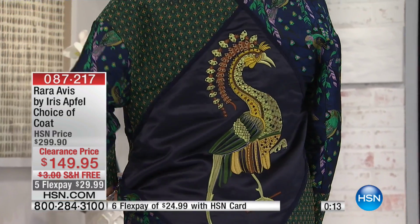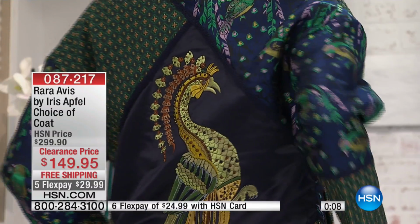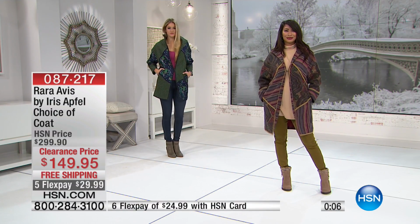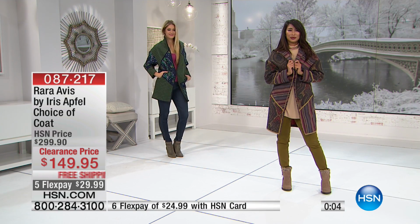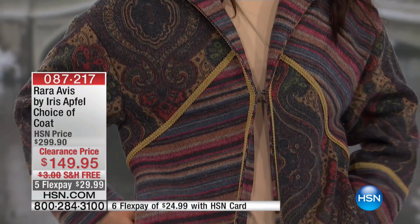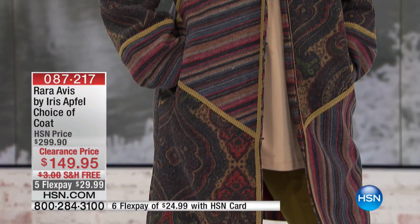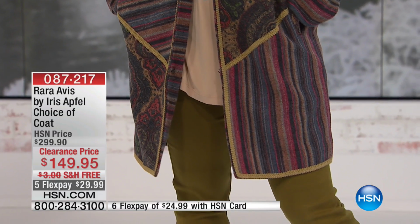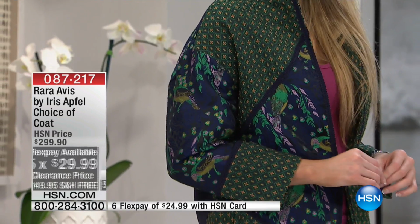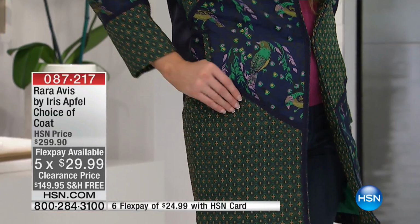And you can still get this on FlexPay, which means $29.99 on any major credit card. Because some people think for FlexPay you have to have an HSN card. No, you can use anything that you have. If you have an HSN card though, in many cases like this one, you could get an extra flex. So you still get the item home, but you get it for 6 flex payments of $24.99 if you have an HSN card. So it's completely up to you. You decide how you want to do it, but don't wait too long.